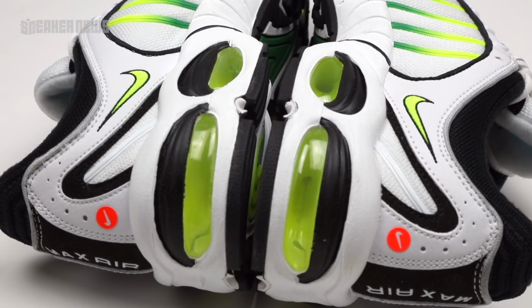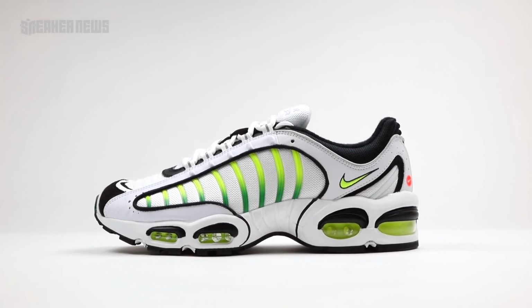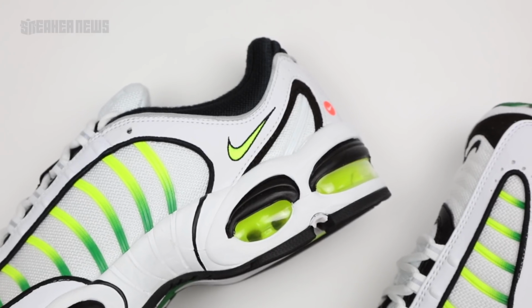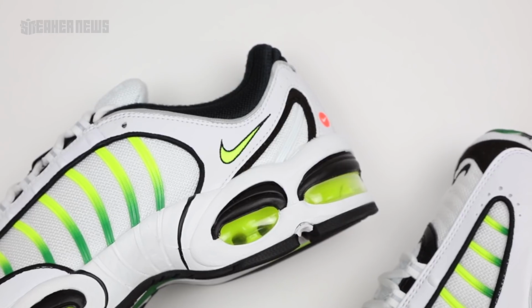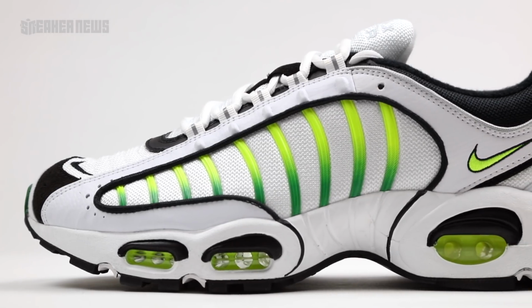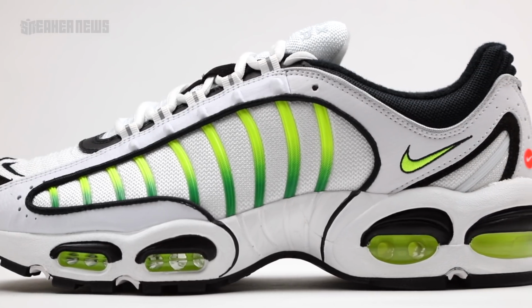So while the Tailwind IV wasn't really known for special edition releases, and there were never any collaborations or anything like that, it's just one of those shoes that Air Max fanatics really like because it has that full-length Air Max in all these compartments. It has that eyeliner sort of detail in the midsole. Has a crazy rib design. Definitely a lot of different layers that make this such a funky shoe. Definitely a late 90s shoe.